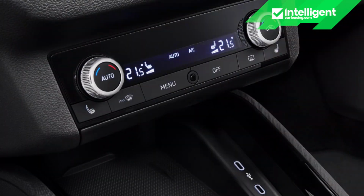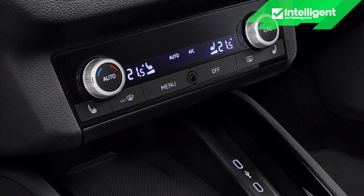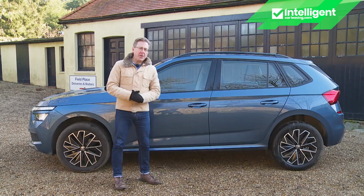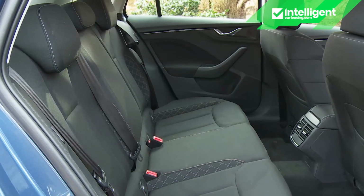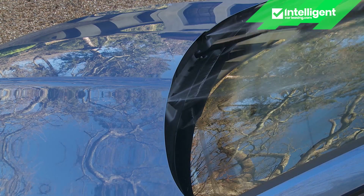There's dual zone climate control available if your chosen Kamiq trim level doesn't have that. And if you choose this, you can also pay extra for a heated windscreen, a boon on icy mornings. If you can ignore the draw of a heated windscreen, your dealer will be able to offer you the winter pack, which gives you heated front and outer rear seats and heated windscreen washer nozzles.